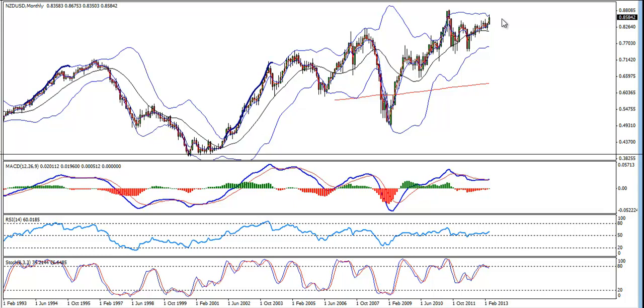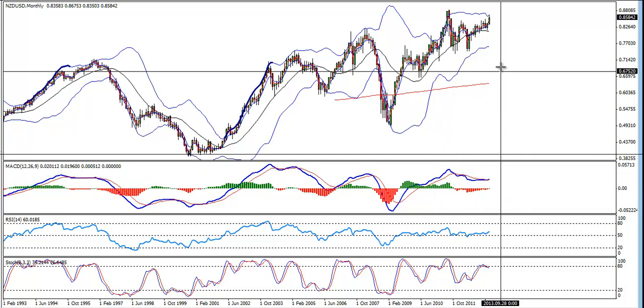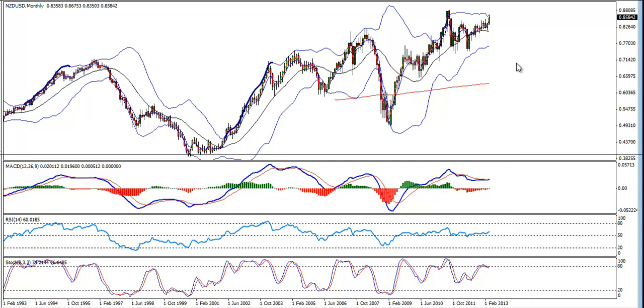I don't know yet if it's going to happen here around 86, or if it's going to happen around 88 or around even 90. But if you are an investor and you have a swap-free account, Islamic account, start to get rid of New Zealandians. On the next months, for long run, or the next even a year or two, this monthly divergence will take effect and New Zealandian will go for a crash.